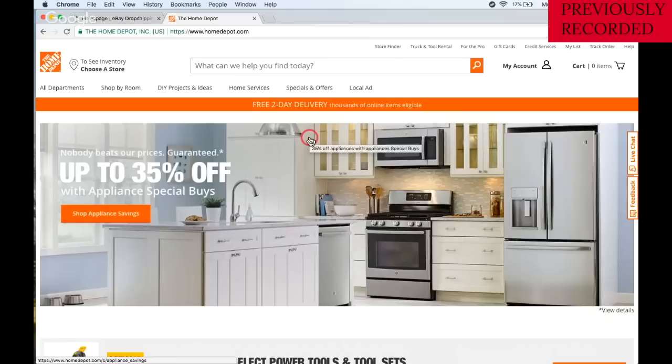It's going to have free shipping on items that are over $45. But the unique thing about Home Depot is that you get free shipping on every order that's over $45. Not just an item, every order. And the very unique thing about them is that you can combine multiple items into one order and ship them to multiple addresses.